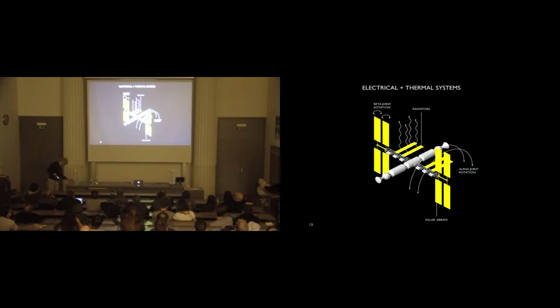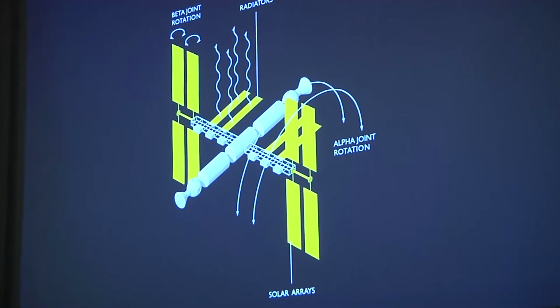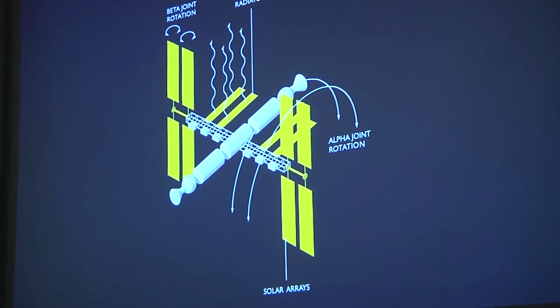while the radiators, thermal radiators, need to point into black space to radiate out all the heat from the inside of the space station, remembering that there's no convection in a vacuum, and there's no ability to conduct the heat because the station is floating free, so you can only radiate it out. You can't radiate it towards the surface of the Earth because the surface is very bright and will reflect it back. It has to be radiated into black space.